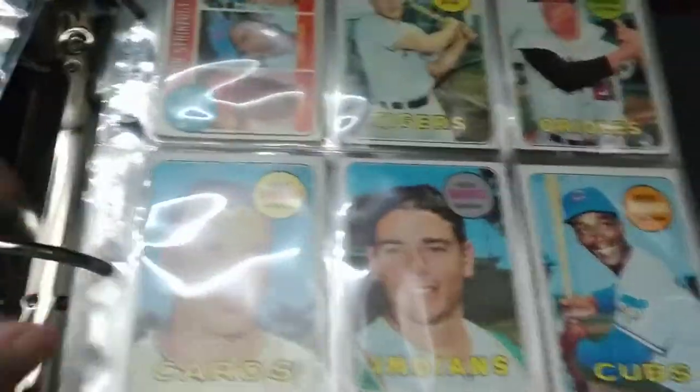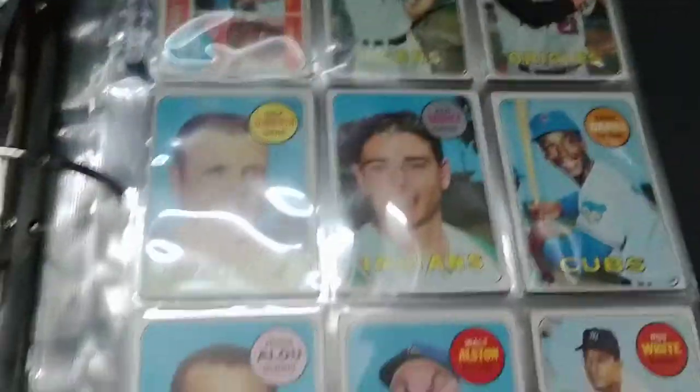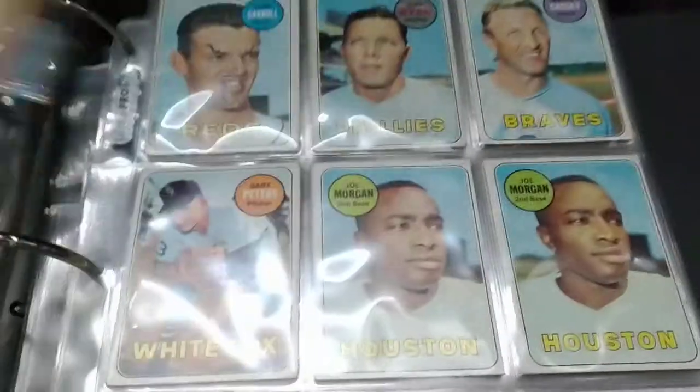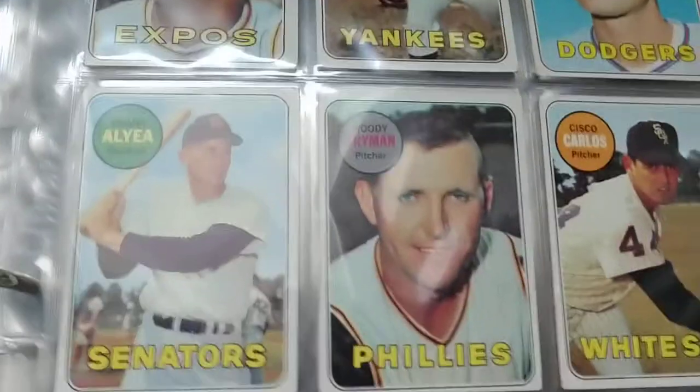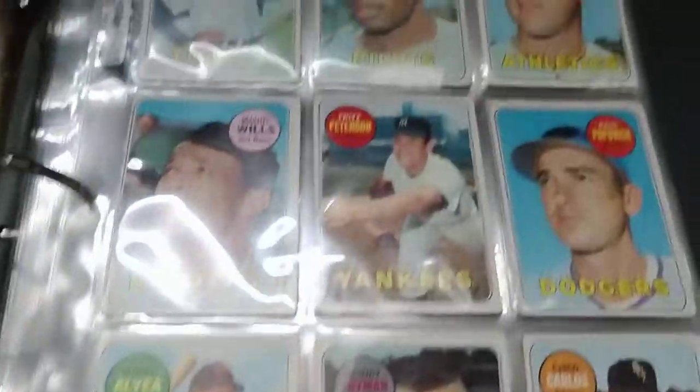this is all 69 Topps, of which I don't have a complete set, but I have close. The first time I have a complete set is 74 Topps, but I think I could get it pretty easily with 72 and 73 and 69 and maybe 67 Topps. I've got a lot of those, and I also have a lot of 59 Topps. So those are the ones I'm working on to get complete sets.